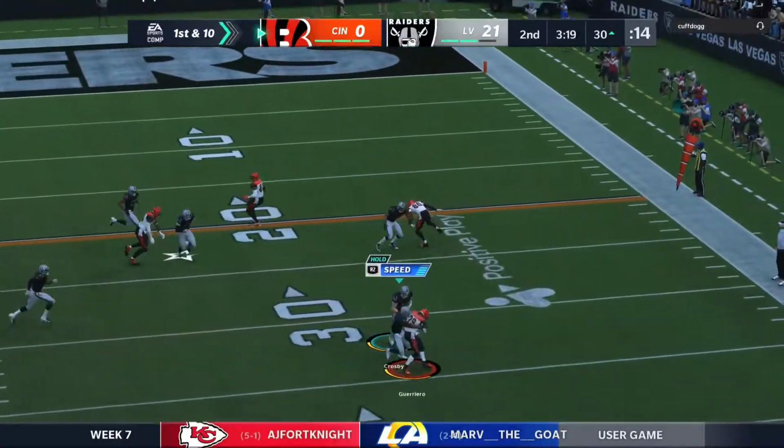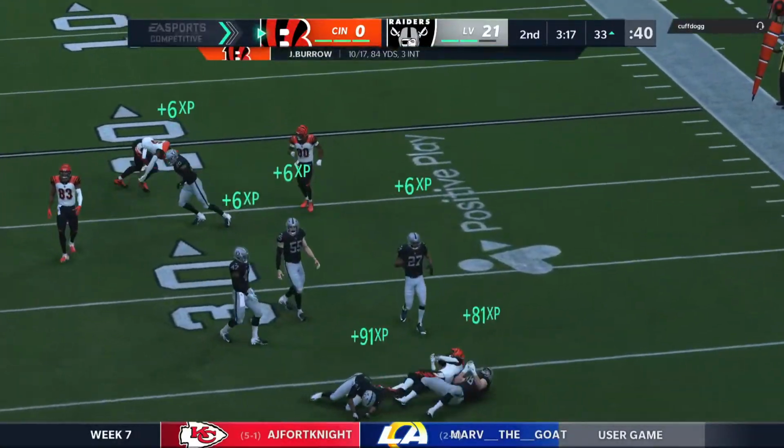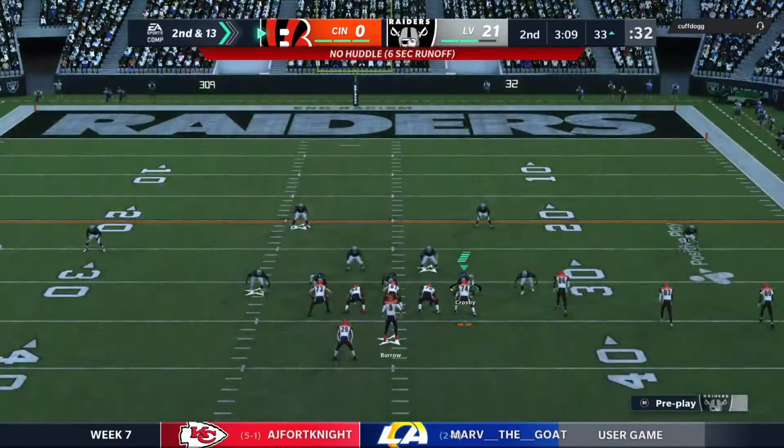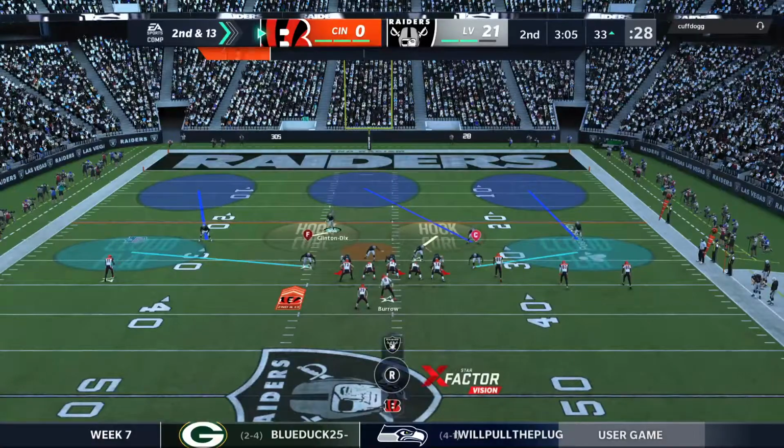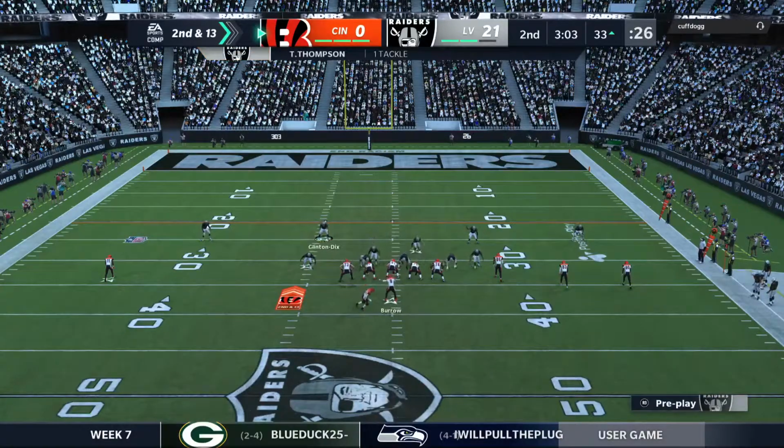Now it's Burrow. He's going to find his running back. It's complete. And he went nowhere. Well, he went backwards, back to the 33. But despite the completion, they're going to wind up losing 3 there. Second down.